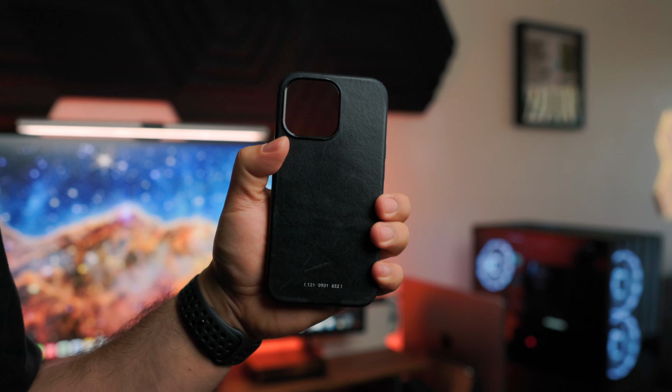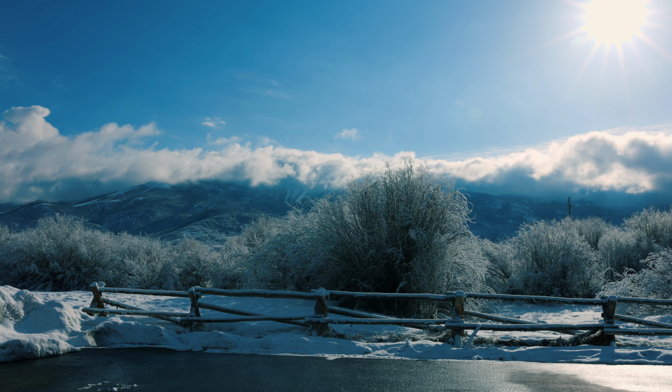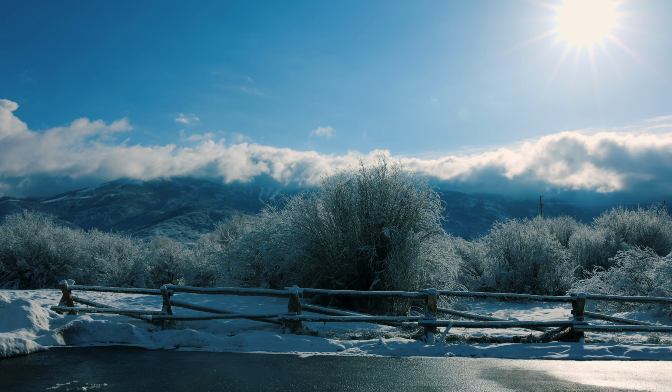So I feel like the patina on this case did wear off pretty quickly. Now to be fair, I did put this one through the ringer. I took this case to Colorado on a trip. At that time was wintertime, so this case got pretty beat up. But I have to say, the middle section of the case did develop a very nice patina.